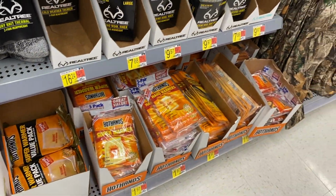But I also wanted to add a couple of things for those outdoorsmen who are also into trucks, and a couple things are hand warmers. Hand warmers make awesome gifts for people who are constantly outside, either if you work outside daily or you are hunting. They are just handy to have, and you go through them pretty quickly.